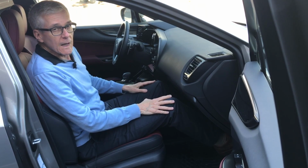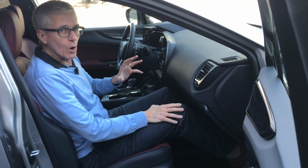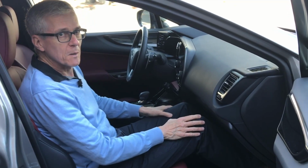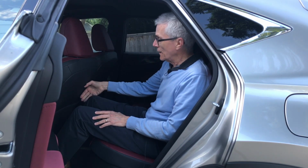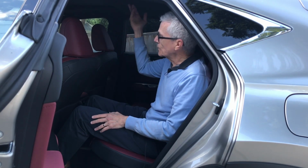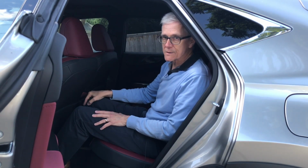The NX350H passes our child seat test. Behind me, the one that takes up the most space, a rear-facing child seat. In front, well, I'm 5 feet 11 inches tall, 180 centimeters, and I've got a couple of inches room between myself and the glove box door. So yes, it's a Lexus, but there isn't a lot of luxury here in the back seat. There is a lot of room. The front seat is set up for me. However, the rear seats are not heated, and they don't adjust, and we don't have a panoramic sunroof. However, we do have a couple of USB outlets over here and a 12-volt outlet so the kids can plug in.